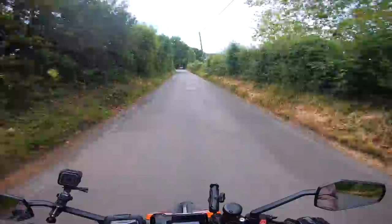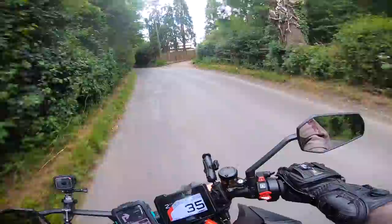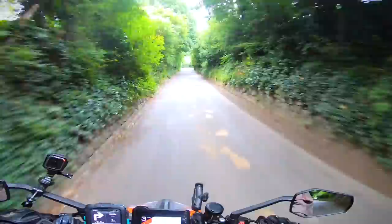The chassis, look at these bumpy back roads. The chassis just soaks it up. Suspension is the WP, I think it's semi-active. I'll put it up on the screen now. But it is just a beautiful ride.